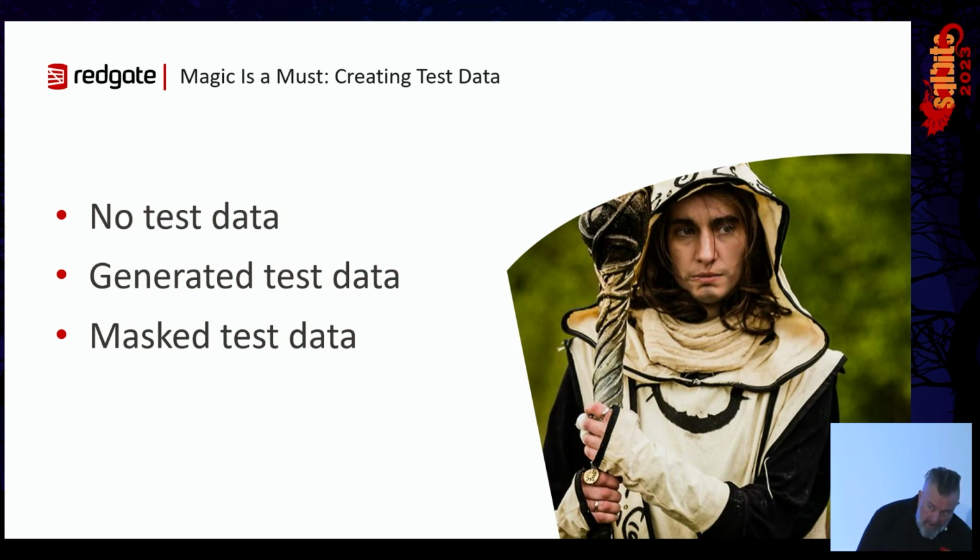So generally, and I'm not going to say always, because we're working on some cool stuff, generating test data is harder and less accurate. It's just not going to come out the best way. So usually, what most of us do is mask the data in some fashion, right? Yeah. Most of us do.